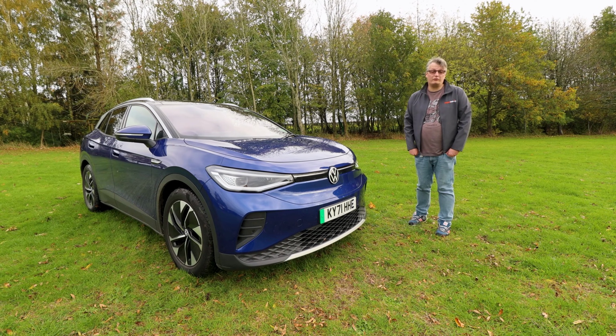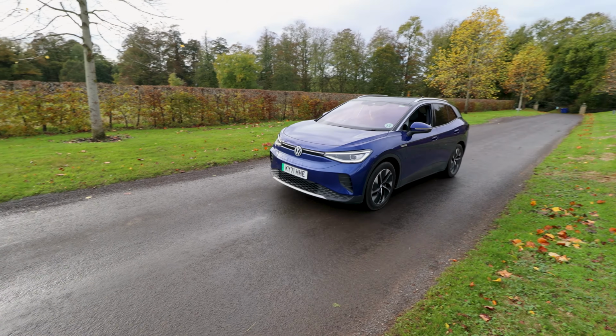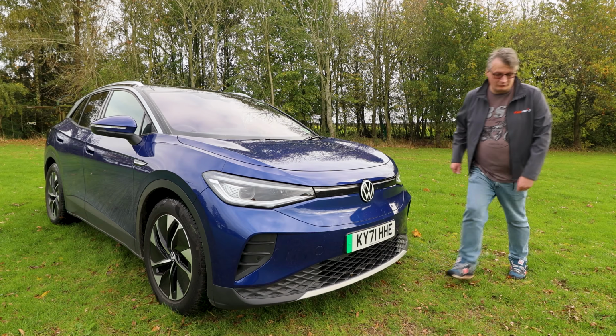Well, we drove the ID.5 around a month ago, so we thought it was about time to get behind the wheel. It's Volkswagen's first fully electric SUV, the new ID.4. I'm Ben Quirk, welcome to Planet Auto.